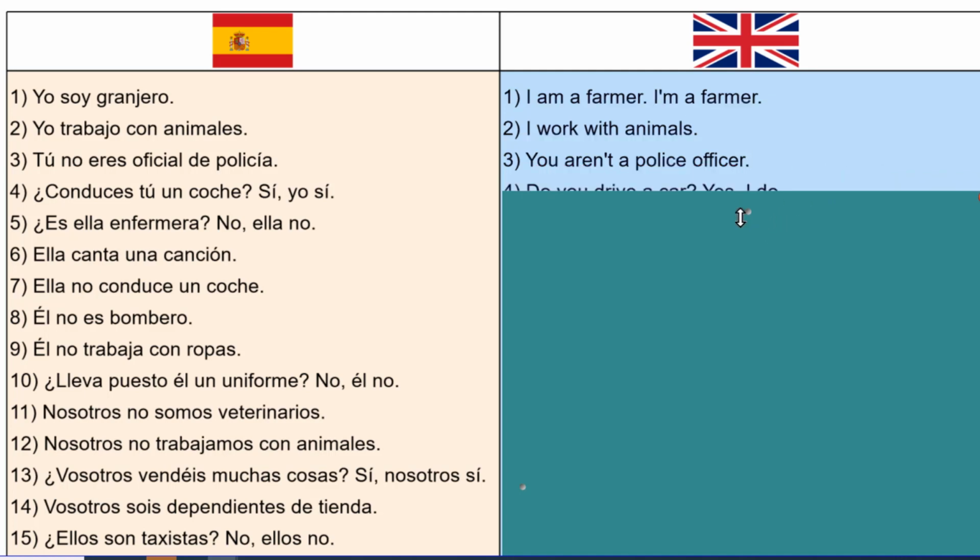4. Sentence. ¿Conduces tú un coche? Sí, yo sí. Una oración interrogativa en presente simple, con el verbo conducir. Y si te pregunto a ti, ¿qué eres tú? Empiezo diciendo, do you drive a car? Yes, I do. ¿Conduces tú un coche? Respondes diciendo, sí, yo, sí.